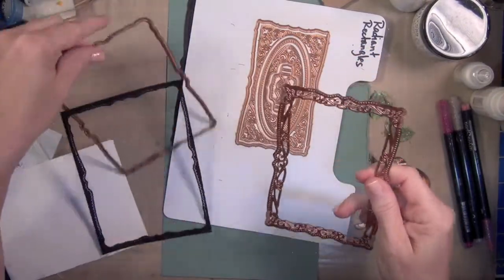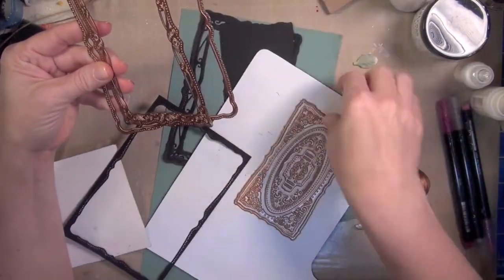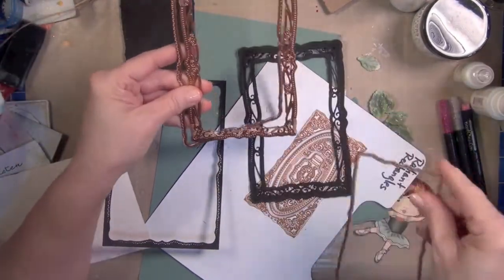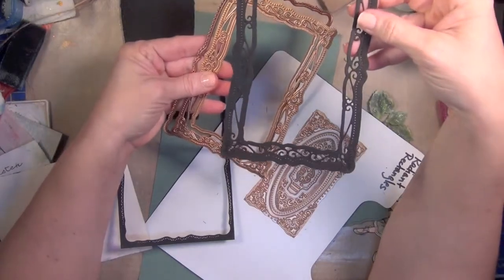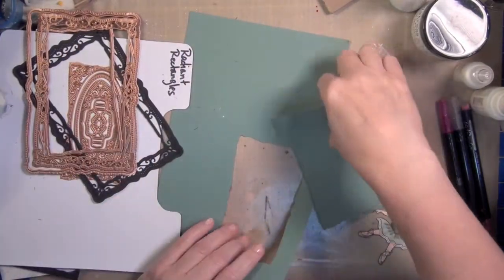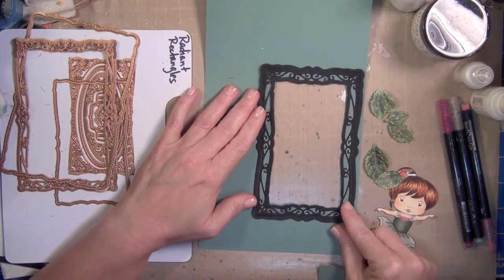So when you put these two together, like this, actually you would get this piece without the center cut out. It takes this third piece added for you to get this complete frame. Cool, huh? Totally cool. And you get all these extra pieces. You also can cut a corresponding opening. So like I want to layer this frame over my card front, and I wanted those to match.